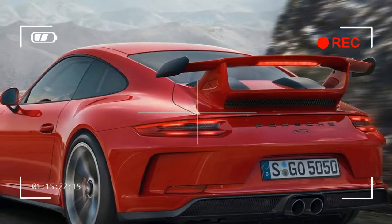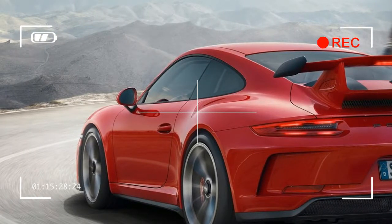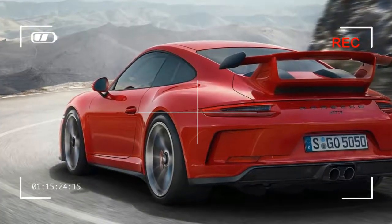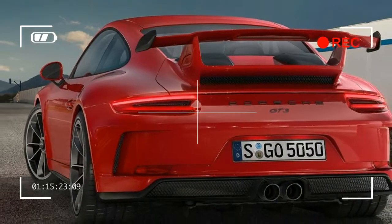Developed on the same test track and manufactured on the same production line as the racing cars, Porsche's motorsport technology has once again been incorporated into a road-approved sports car.